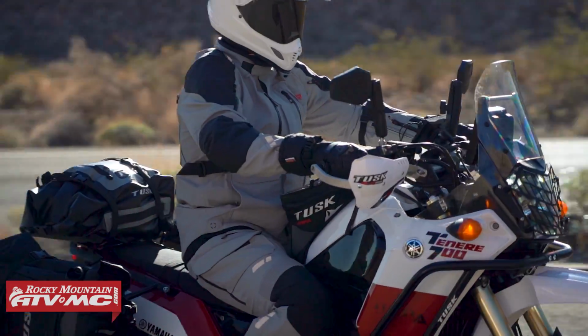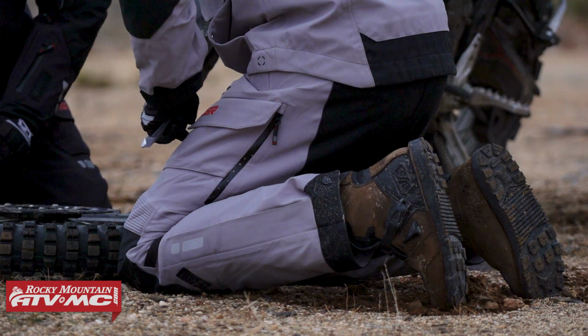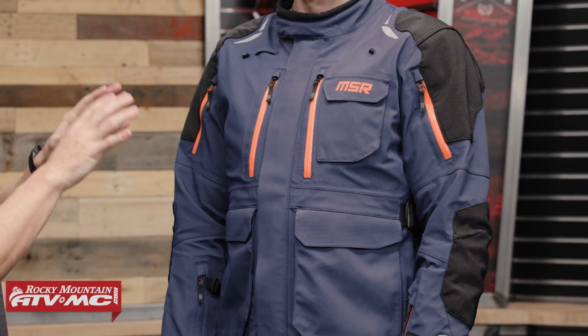Waterproofing, or excuse me, venting. That's very important with any adventure gear. And like I said, we've tested this gear in all different climates, but you know what? When the temps come up, you need that air to circulate and go through here. So you actually have 6 vents on the front of this jacket.